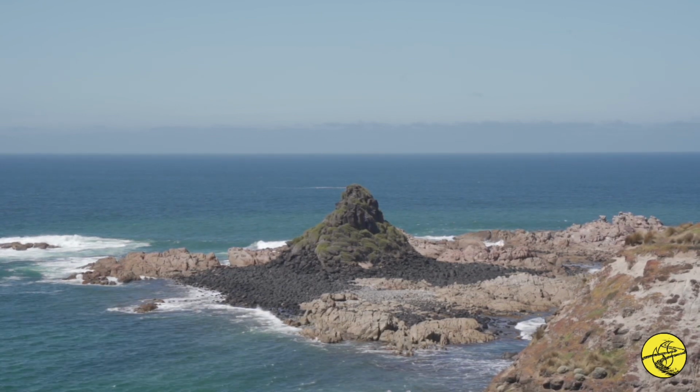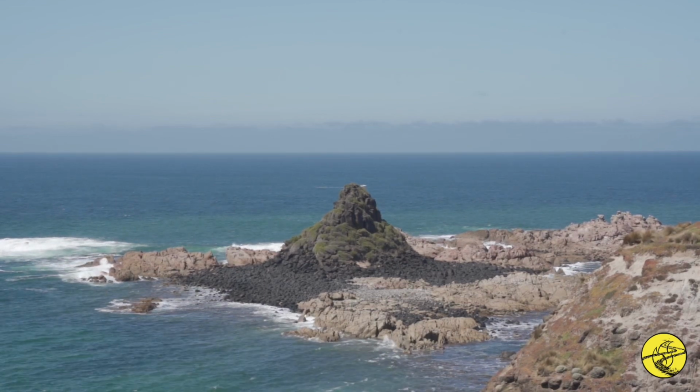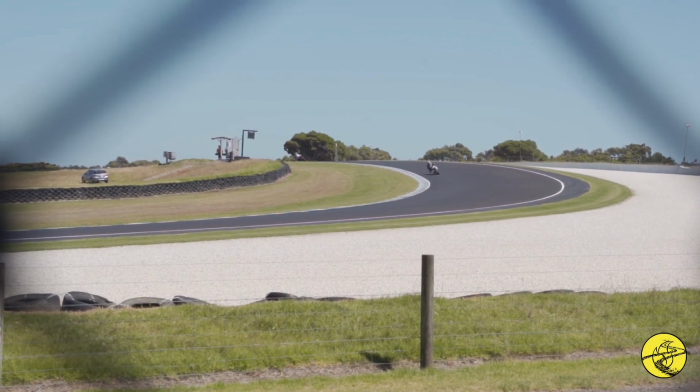Phillip Island is located 2.5 hours south of Melbourne. It is famous for its penguins all year round, and it is famous for the MotoGP. It has one of the most iconic racetracks in Australia.